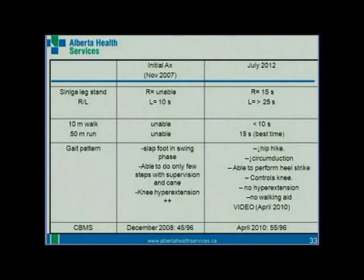That's his best time. And this is not in the bungee mobility trainer. This is without it. His gait pattern improved quite a bit. So less hip hike, less circumduction. He's able to perform heel strike now. He controls his knee better. He doesn't go into hyperextension at every single step. And I'll show you a little video on the next slide.